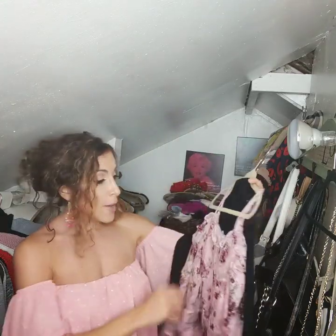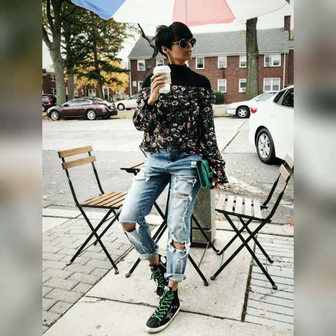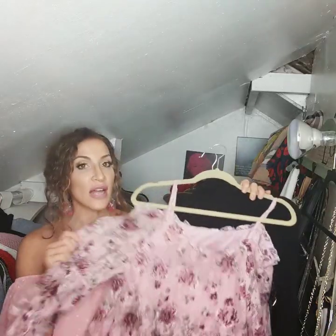So if you can't wear skinny jeans to visit, if you need to wear looser outfits, something like that would be adorable. I will pop her picture into this video and show you what inspired me to get this. But this one, I believe, is a size medium.